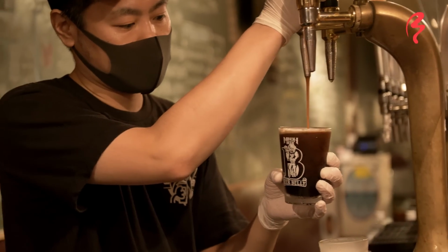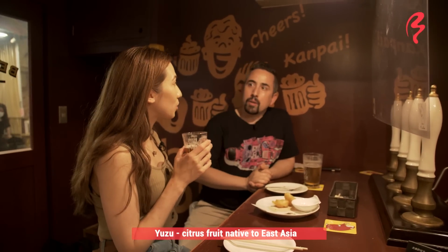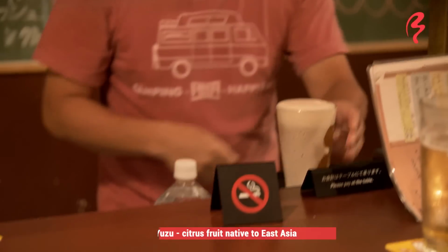Do you have any other beers that you would recommend me to try here today? The yuzu beer is great as well. I think it was a yuzu Weizen, if I'm not mistaken. That actually sounds really good. Yeah, those are locally produced yuzu.